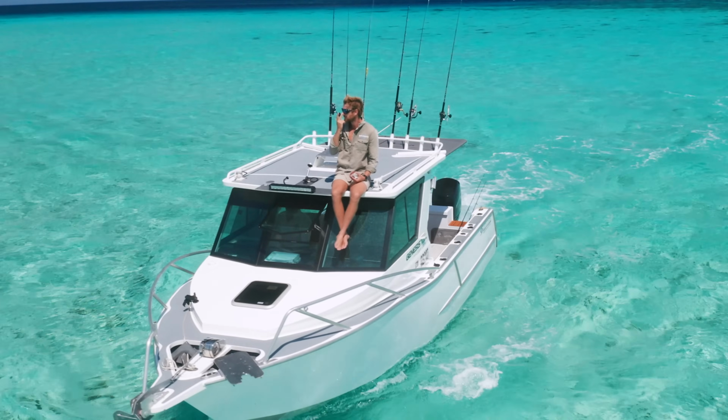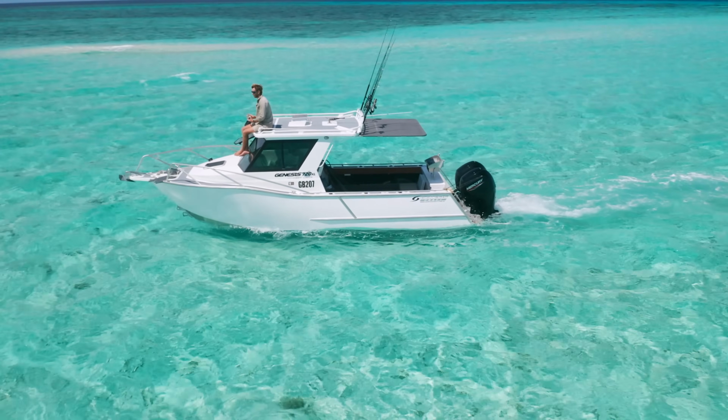There's scattered sand cays the whole length of the outer reef, and this is what we're going to be checking out to start with.